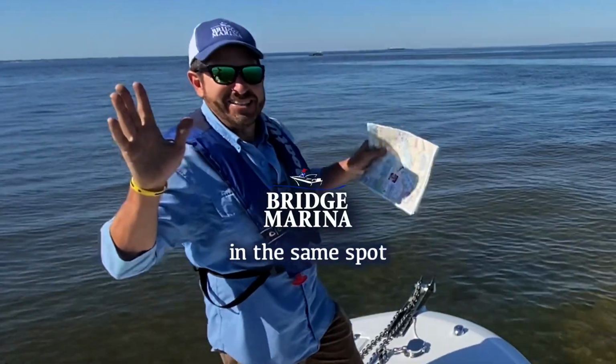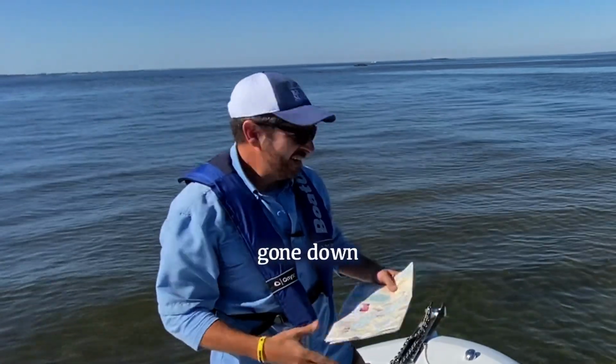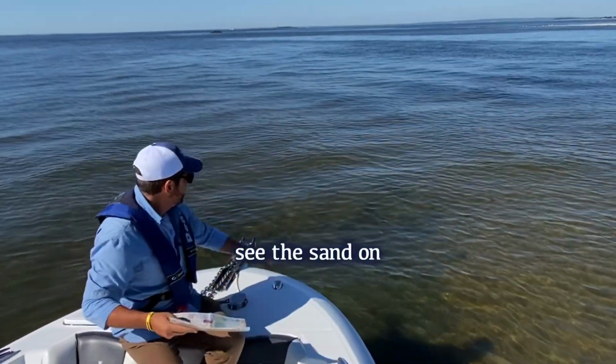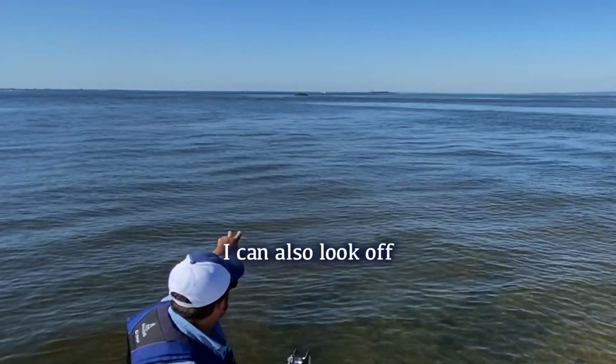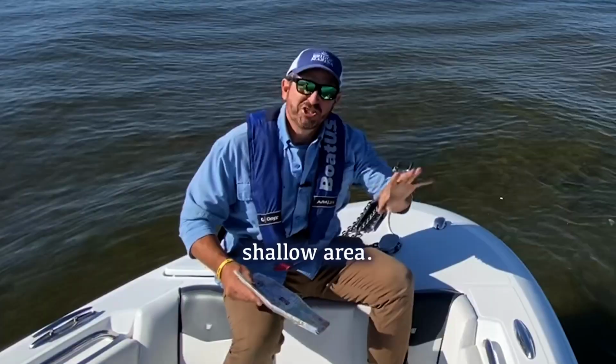Hey, now we're back in the same spot just a few hours later. The water has gone down about 3 feet, or the tide's gone down about 3 feet, and you can clearly now see the sand on the bottom. I can also look off in the distance and I can see that sandbar runs all the way out to my left port side. This is a shallow area.